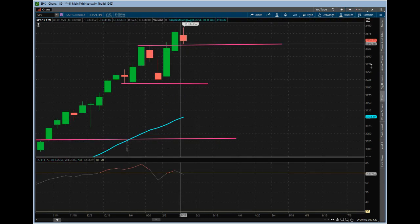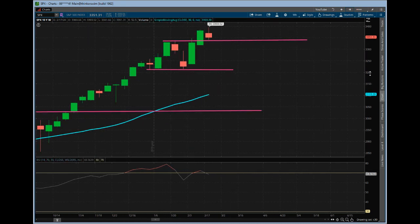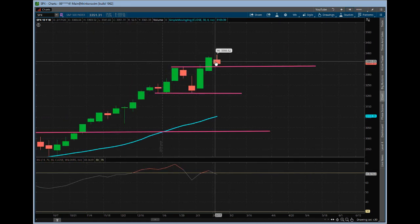Now the weekly chart has definitely changed composure, right? So right now we have an upper shadow. We're red so far. The one saving grace right here is that we are holding this prior resistance level as potential support. So let's see if it continues to do that.